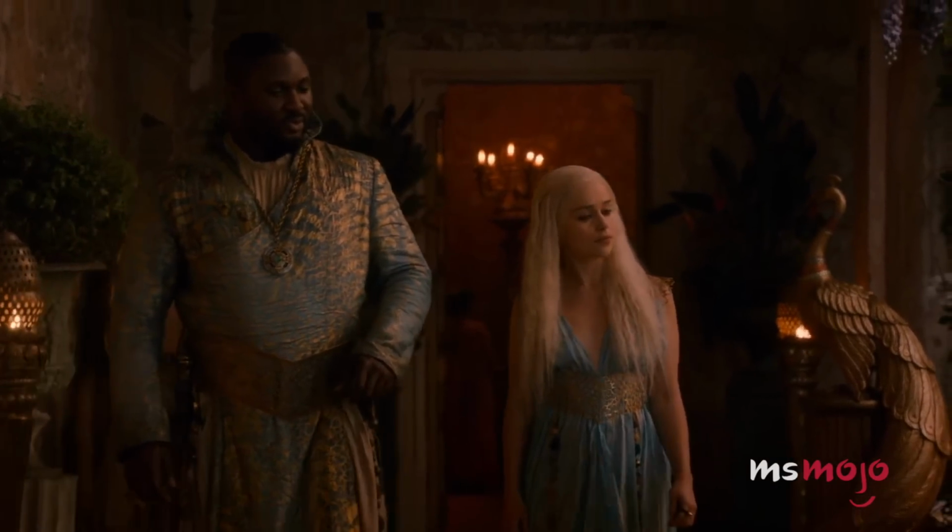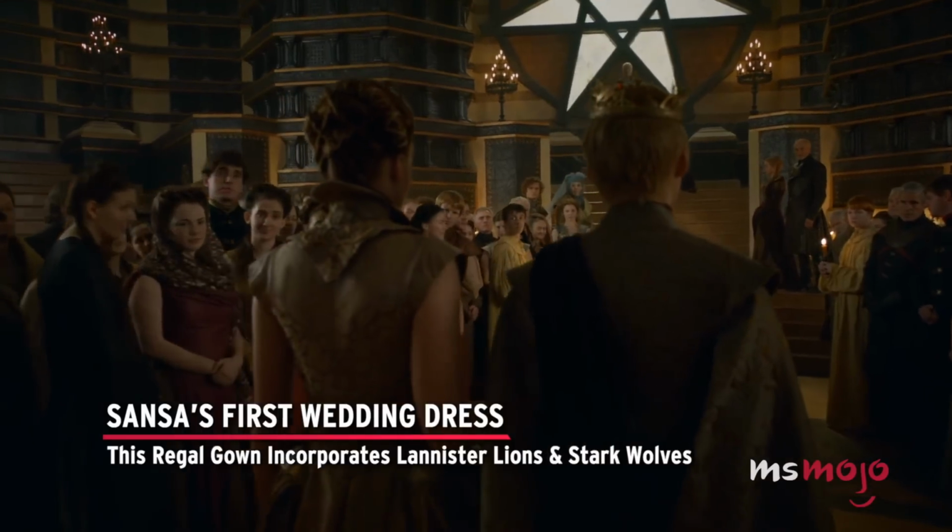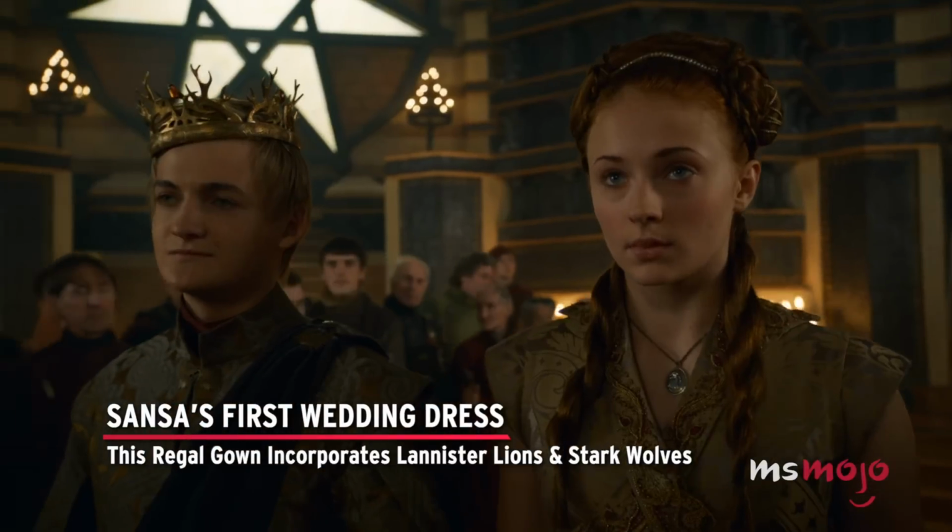Sansa's first wedding dress. This regal gown incorporates Lannister lions and Stark wolves.